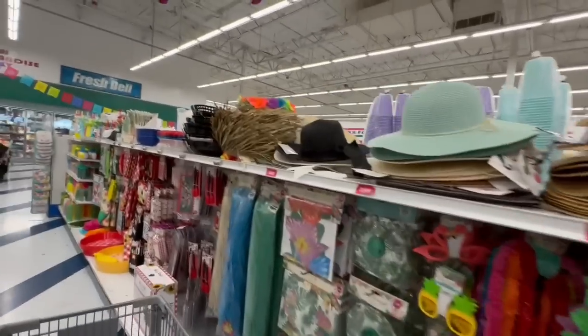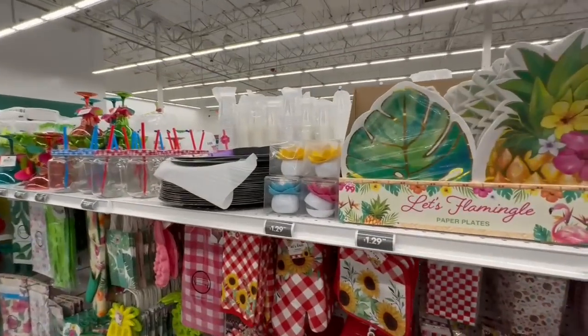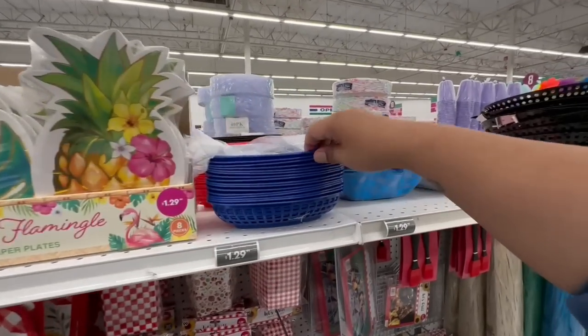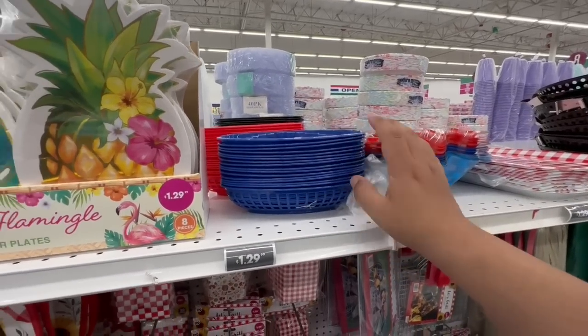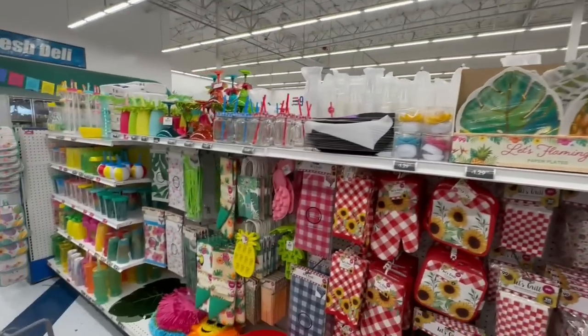So again, I do apologize for the music. It is blasting. Oh, look at these. Okay, we've seen these before. And then these also. And look, they have the little trays for the barbecues, and these are $1.29. They do have different colors right there, so pretty cool.